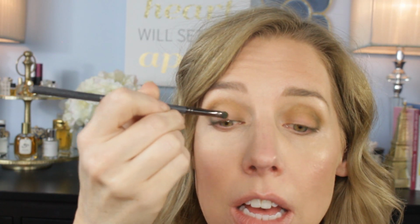I am taking a very small detail brush. I'm going to go into this spruced up shade. It's kind of like grass green, you know? It's different. And I'm gonna go right here because I feel like it. Ooh, I might have picked the wrong brush. Ooh, that's kind of cool. Okay.